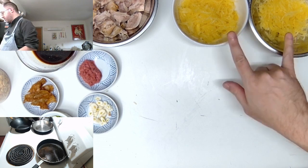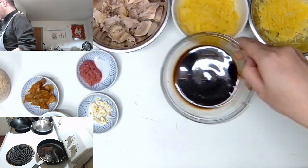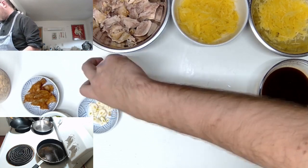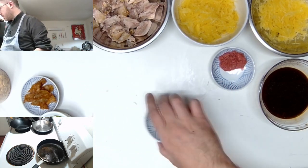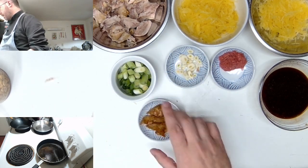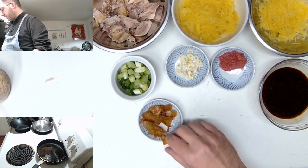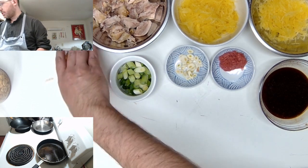Leftover spaghetti squash divided. Pressure cooked turkey. This is our pad thai sauce. I don't have dried shrimp, so I'm using bagoong. Garlic, scallion. Crispy turkey skin for the spring rolls. I think this is going to add some fun texture.